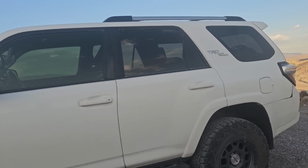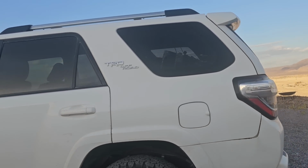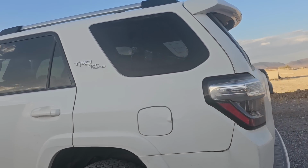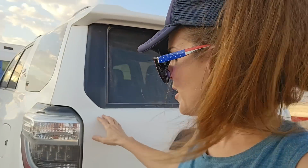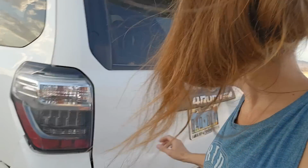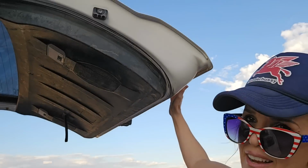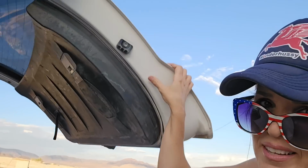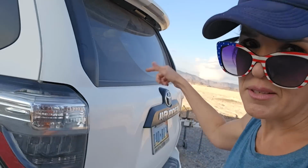170,000 miles on this car now, and I am starting to have some little wonky issues, just minor stuff like the tailgate. For a long time I haven't really been able to roll down my rear window, because when I go off-roading, I don't know how, but dust gets inside this housing here, and so the gears, or the mechanism that rolls the window up and down, just get totally clogged.